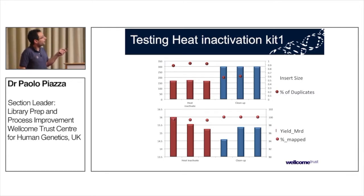So this panel first. The bars illustrate insert sizes as detected after sequencing from a library generated using that workflow using kit 1, which I wanted to keep private, if you like, simply because we butchered the kits. So we got some dodgy results here and there, and I don't want that to be associated with the name. This is in fact an NEB kit, but bear in mind that whatever you don't like about this is not the kit, because we didn't follow the manufacturer recommendations.